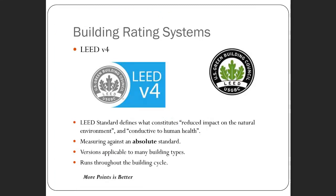Right, so LEED is an example of a building rating system. Again, we're going to learn a lot. We're going to dive into the details about LEED. But it's a standard that defines what constitutes reduced impact on the natural environment and conducive to human health.